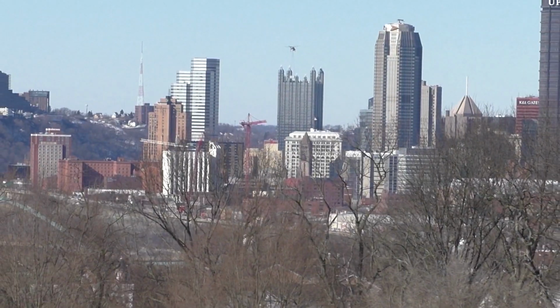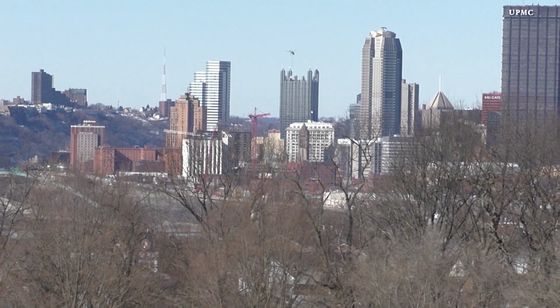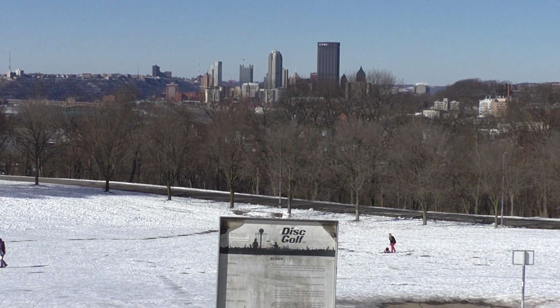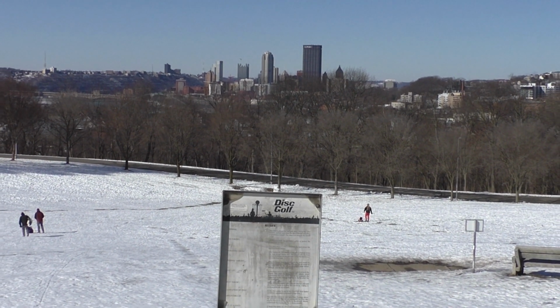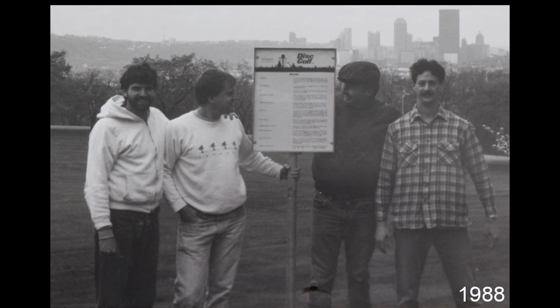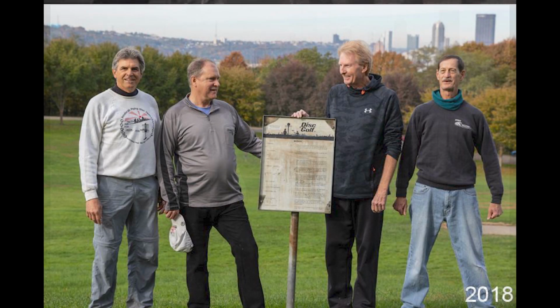Today we are at Schenley Park in Pittsburgh, PA for the 2021 Pittsburgh Flying Disc Ice Bowl presented by Grip It and Rip It Disc Golf. And of course, while we were here, I ended up taking that photo at a very historic spot, right with the course designers here in 1988. 30 years later, we took the same photo with them in the same spot.